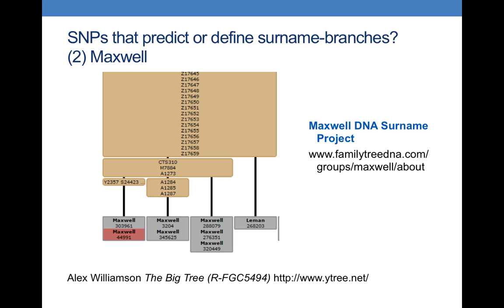But there's another problem here we must be very, very careful of, because the Maxwell administrator believes that all of these SNPs above, and it goes way up, there's a lot more I haven't put in my diagram, are also going to be Maxwell SNPs. But these mutations probably appear in people every 150 or so years, give or take, again, a few tens of years. And so these probably stretch right back to way, way before the beginning of surnames. So some of these may indeed be Maxwell SNPs, some of them will not be, and will be shared eventually with people with other surnames.